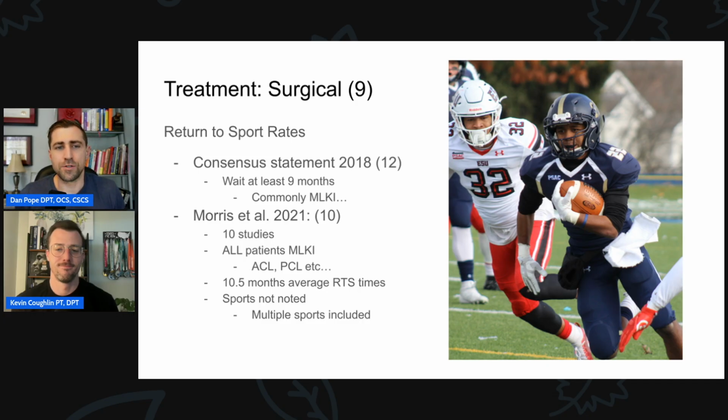All right. What about return to sport rates after someone's had surgical reconstruction or repair of the posterior lateral corner? So this is based on a consensus statement in 2018. A whole bunch of surgeons kind of came together, and they're trying to figure out how long you should wait before you return to sport. It's not actually showing the actual return to sport rates, but the consensus said that we should probably be waiting at least 9 months. Just keep in mind, these are commonly associated with multi-ligament knee injuries.